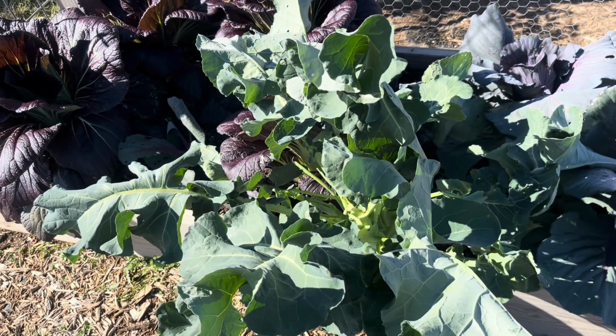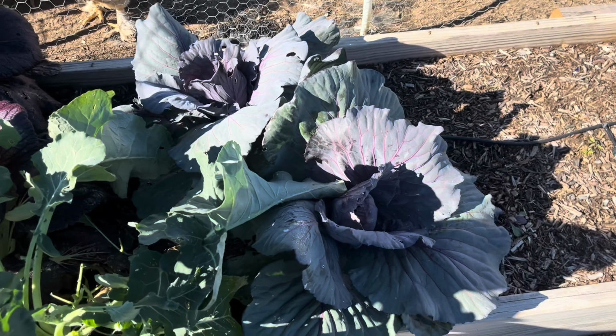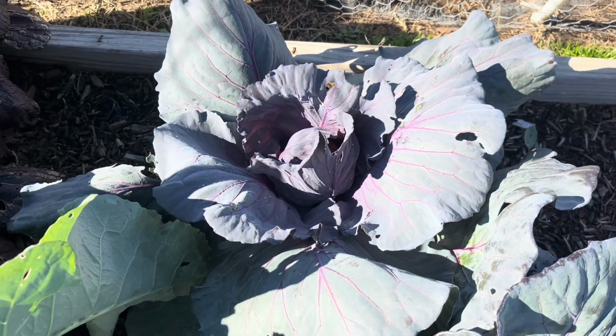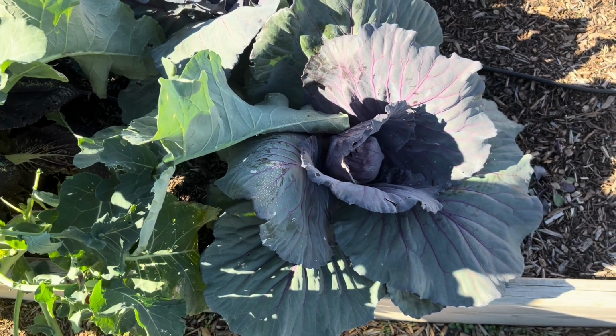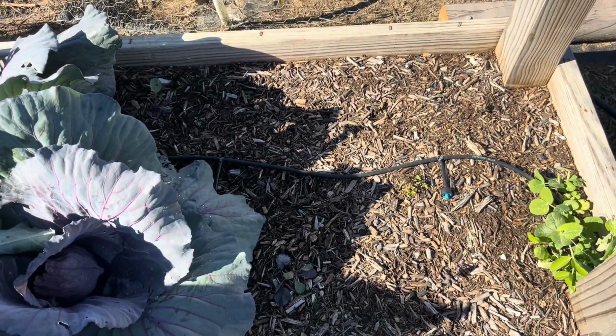This was a broccoli that was mislabeled, so I put it in here on accident. All brassicas kind of start out the same. They look a lot alike. This is a purple salad cabbage, and they're really pretty. They just started to form the heads, so those will be a good addition to our salads. Again, it was hot, so my reseeding didn't work.